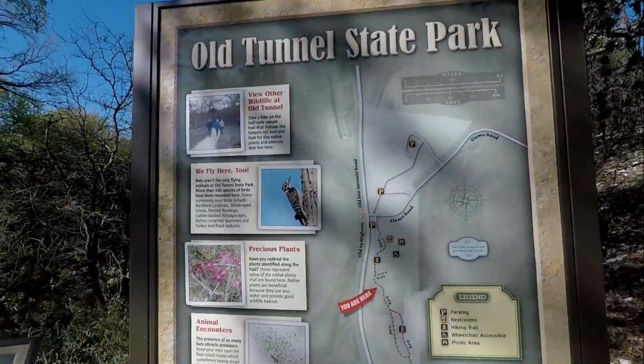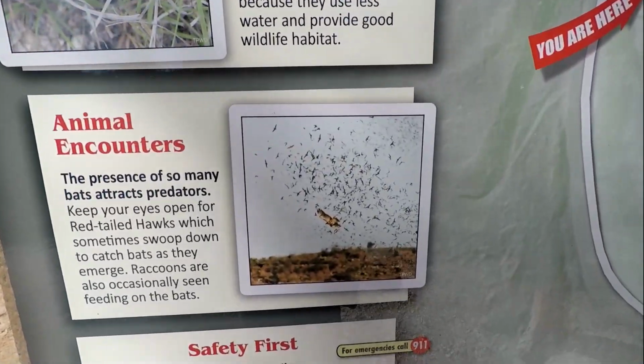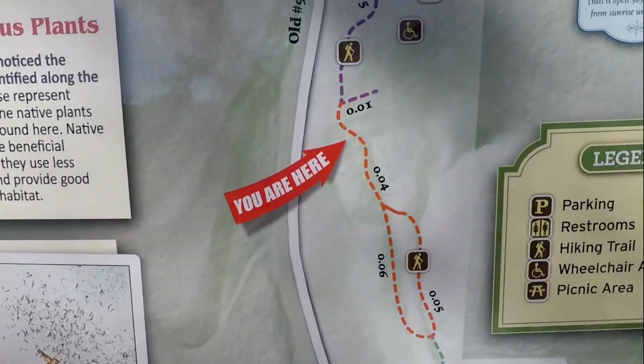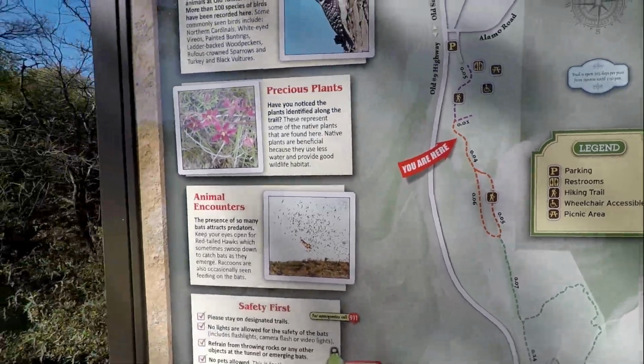Okay, here's the Old Tunnel State Park again. You can see there's a woodpecker on there. There's some of the bats flying out. And see, now we're all the way down here, so we're off the purple and onto the orange. All right, so let's keep on cruising.